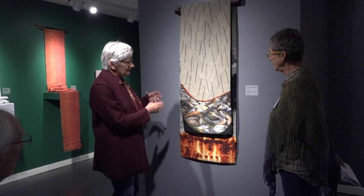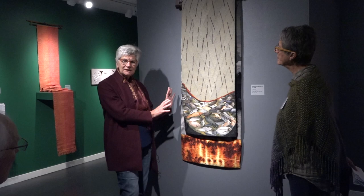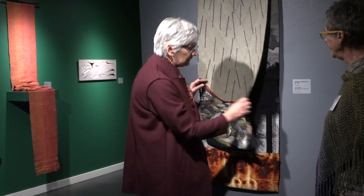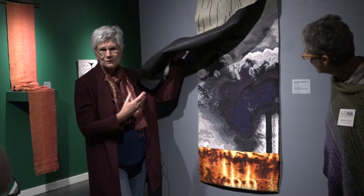One layer is hidden, and I want it to be hidden because the piece is called Veil. As well, the back image is veiled. You can peer in and around, but you can't see the entire image, which, if I lift this up, you can see is smokestacks and smoke and pollution, industrial pollution.